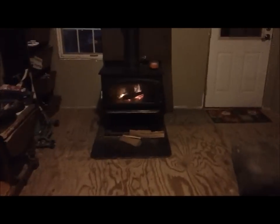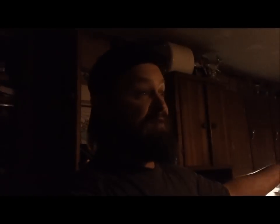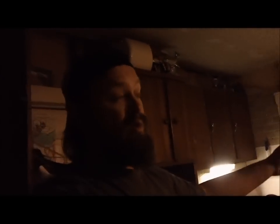Roughly, I want to say it is like 40-something, 45 degrees outside right now. And we'll just make a quick little beeline right over here to the temperature gauge in the house, and we are at 69 right now in the house. So that's pretty good temperature. Like I said, it's about 45 degrees right now, and basically the walls of the house start getting warm and stuff, and this place stays warm all day.